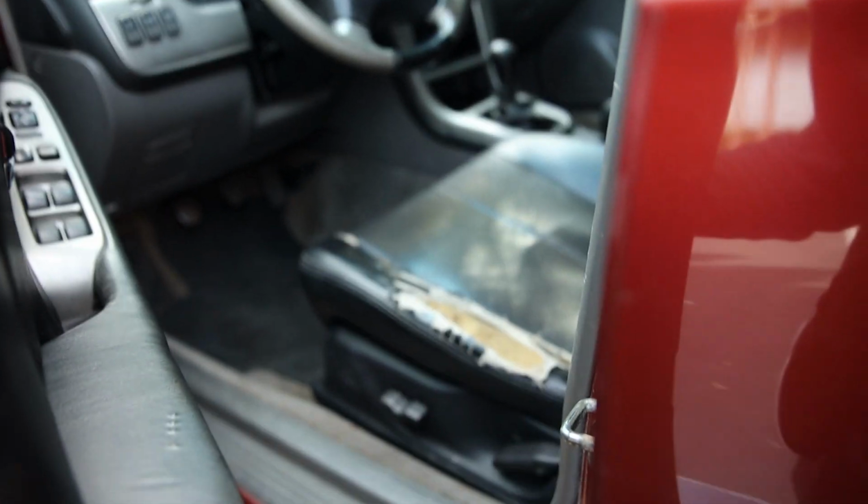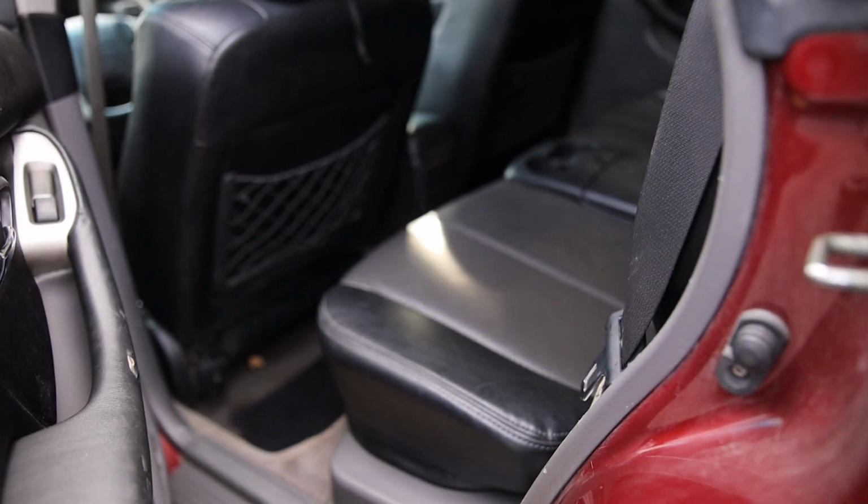The sunroof works on it. It's not too shabby of a model. It's got power seats in it and leather seats. Definitely needs a cleanup. We're gonna replace the front seats for sure. The back seats are always good in these things. But this is a new adventure mobile.